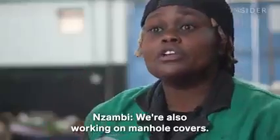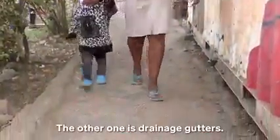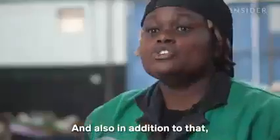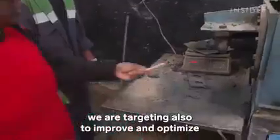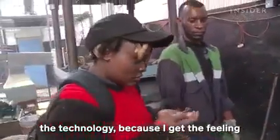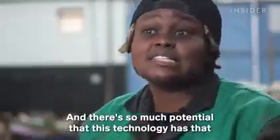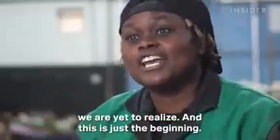We're also working on manhole covers. The other one is roofing tiles. The other one is drainage gutters. And in addition to that, we're also targeting to improve and optimize the technology. Because I get the feeling we are only doing a really small portion of it, and there's so much potential that this technology has that we are yet to realize, and this is just the beginning.